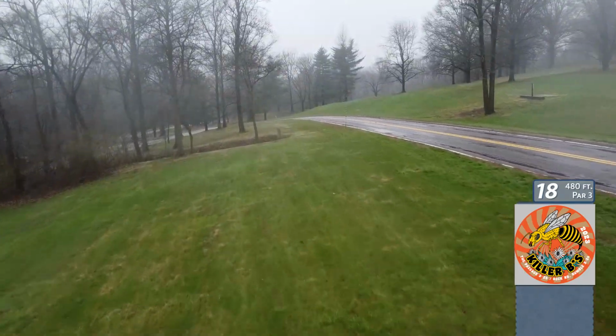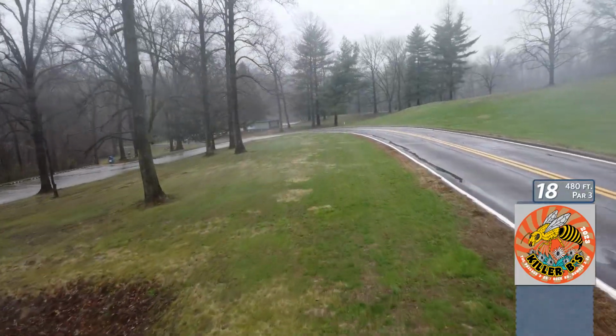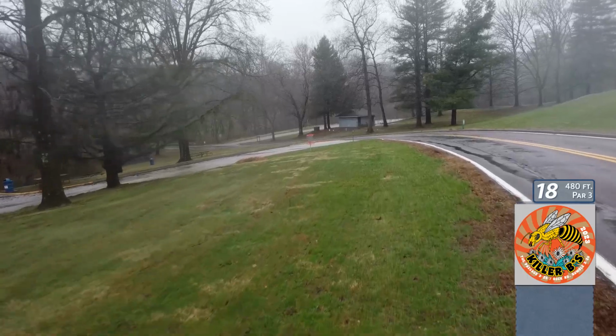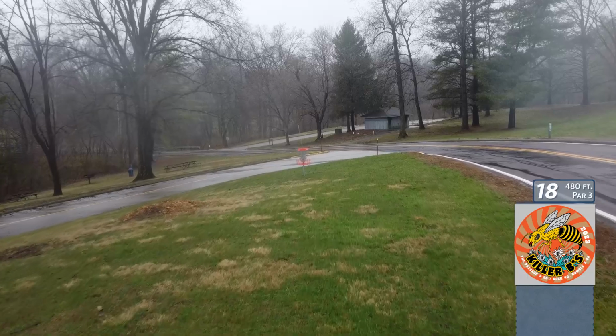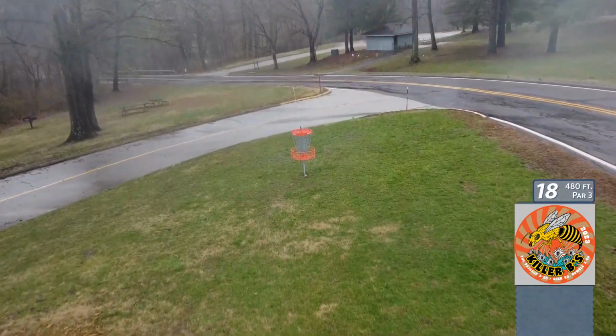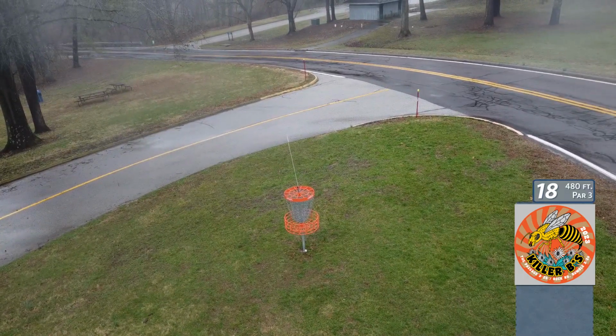480-foot par 3. This little striped wire on the right side is a Mando. You must be left of it. All of this is just sloping down into the OB. All of concrete's OB, and it's sloping down into the concrete on the left side OB. Very, very tight green at the very end. Tons of trees after you get past the Mando that you have to avoid.